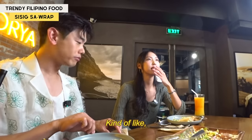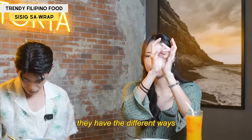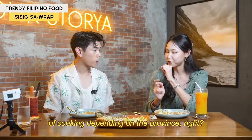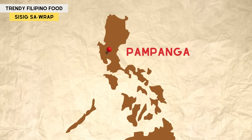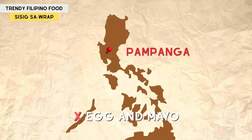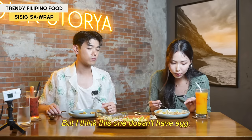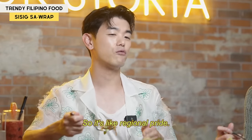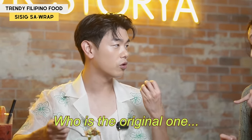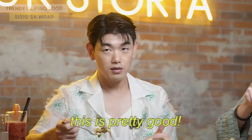Why? Because in Korea also, even if it's the same food, they have different ways of cooking depending on the province, right? So this food originates from Pampanga. The original sisig, they don't put egg and mayo. But in the Tagalog version, in this region, they put egg and mayo. I think this one doesn't have egg, but it has some mayo. So it's like regional pride. Who's the original? What's the best? That kind of thing. Well, this is pretty good.